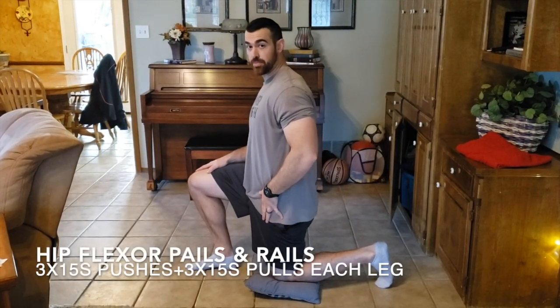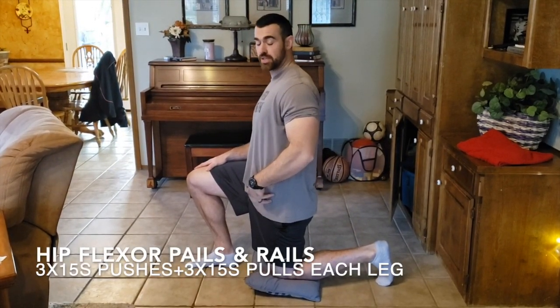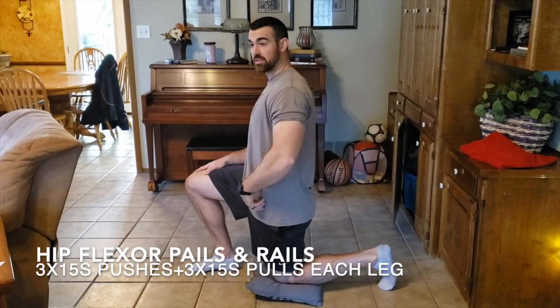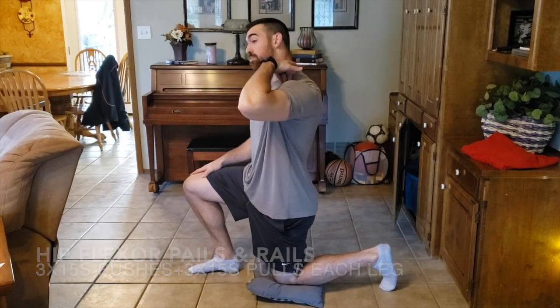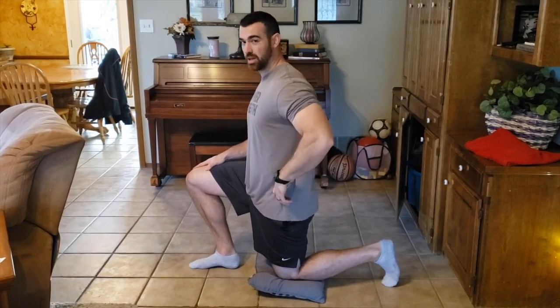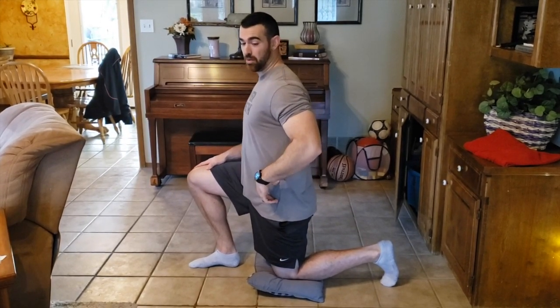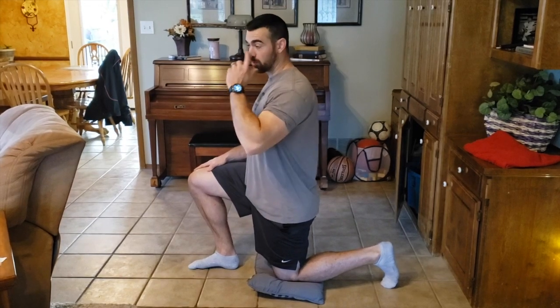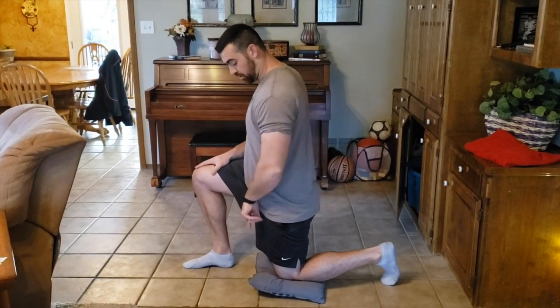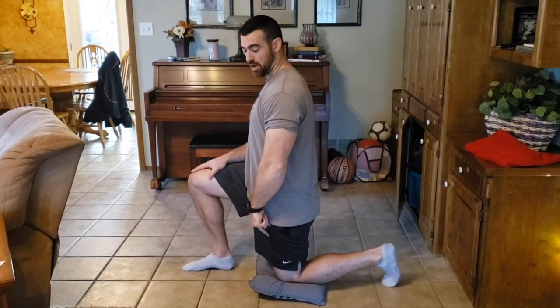This is our hip flexor pail and rail. Pails and rails are an FRC exercise designed to increase mobility and strength in soft tissue areas that can be a problem for a lot of people. Hip flexors are a big one of those. This will also help if you have severe anterior pelvic tilt, that kind of butt wink or sticking that butt out too much when you run and walk. We'll be in this lunge position. Make sure you get a pillow because we're going to be putting a lot of pressure through this bottom knee.